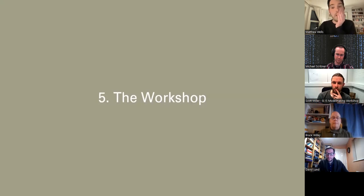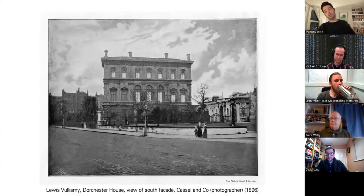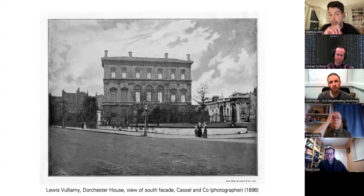The fifth space, I'm going to try and speed up, I'm so sorry. The fifth space looks at the model maker's workshop. It looks in particular at two model makers, or two workshops of model makers operating. On the one hand, it looks at the construction of a model involved in Dorchester House. This was a big townhouse built on Park Lane in the center of London.